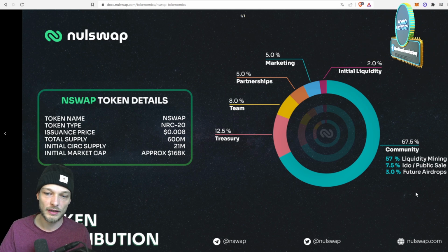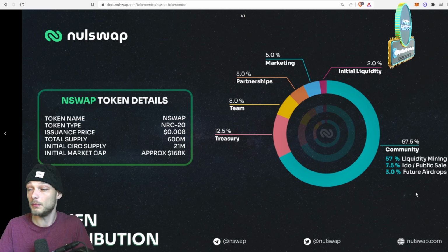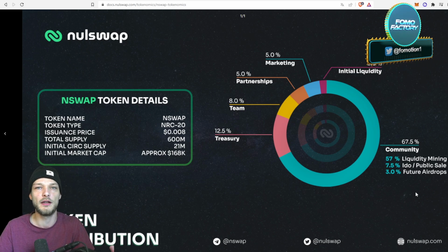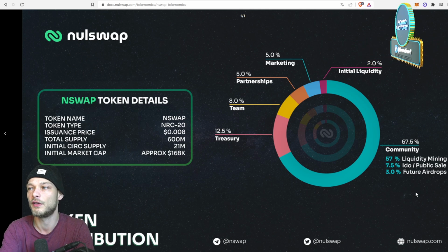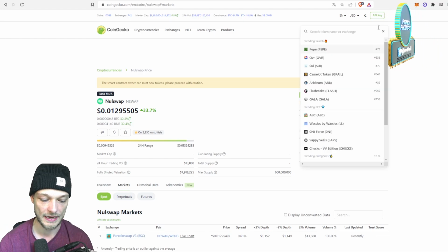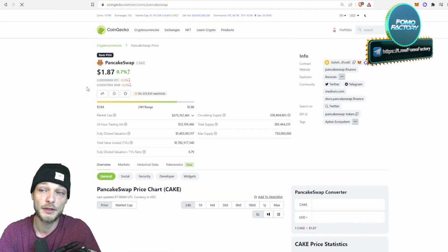But therefore, like I said, you can also choose to just use the platform instead of, for example, investing in the token, or you can do both a little bit, whatever. But I'm just going over some strategies right here. For example, if you look at Cake, right? Cake, you can stake your Cake and it gives you quite an APR, right?